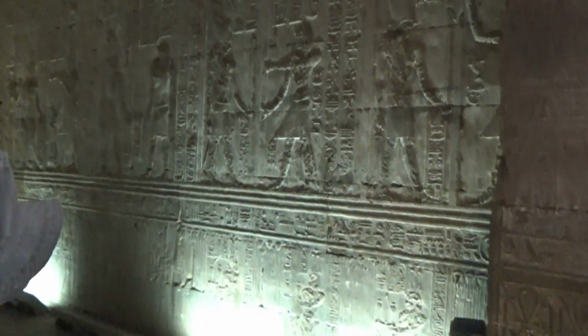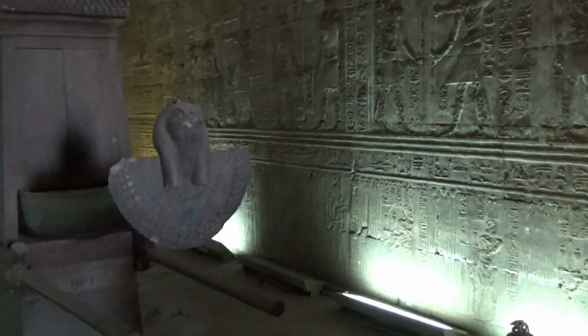The temple here was found in the year 1816 by the French Egyptologist Mariette.